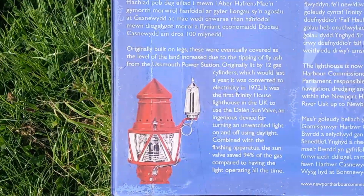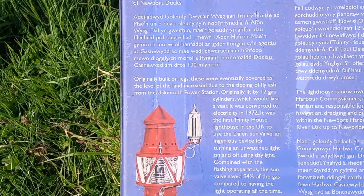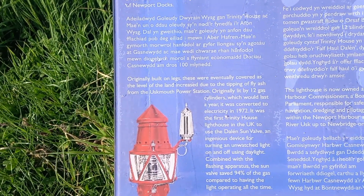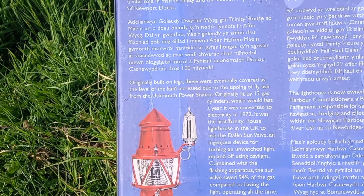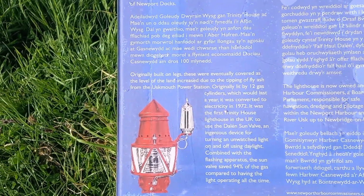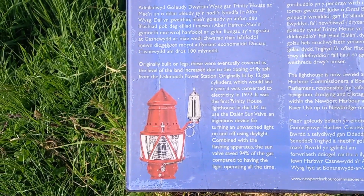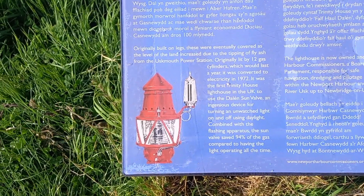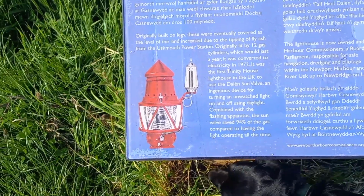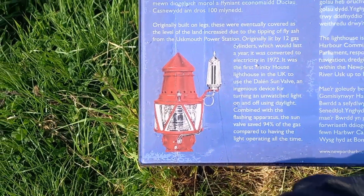And what I need to zoom down to is this one. Originally built on legs, these were eventually covered up with the level of land increased due to the dumping of fly ash from the Uskmouth power station. Originally lit by 12 gas cylinders, which would only last a year, it was converted to electricity in 1972. It was the first lighthouse in the UK to use the Dalén sun valve, an ingenious device for turning the unwatched light on and off during daylight. Combined with the flashing apparatus, the sun valve saved 94% of the gas compared to having the light operational all the time. And that's the valve unit.